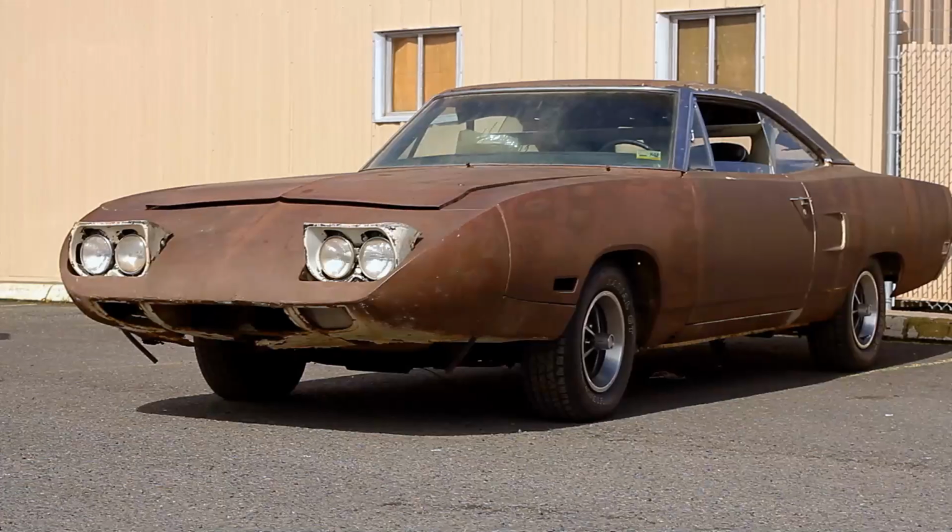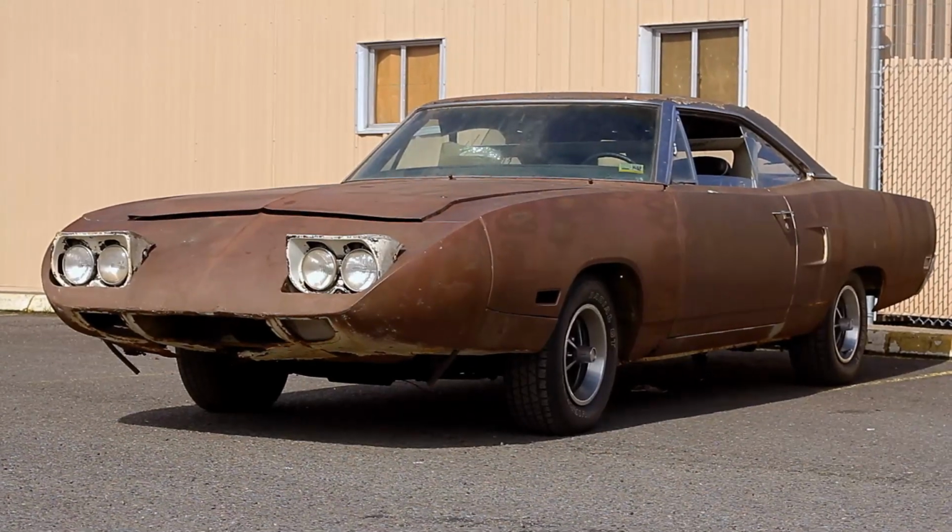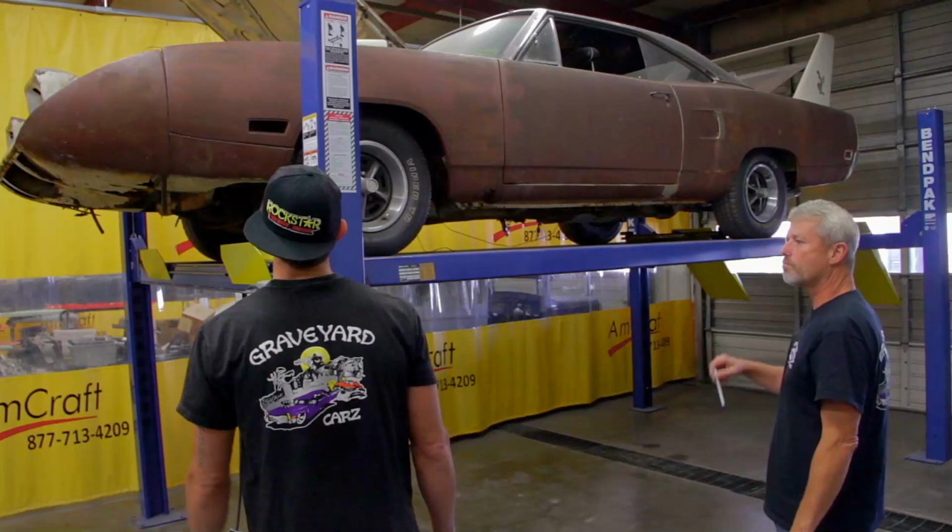But looking around it and looking underneath it, it looks like the structural part is not in bad shape. Like the inner frame rails, front frame rails, rockers, things like that, it looks like they've survived good. That's probably because they didn't get stripped to bare metal and set in a field like the outer part of the car did.